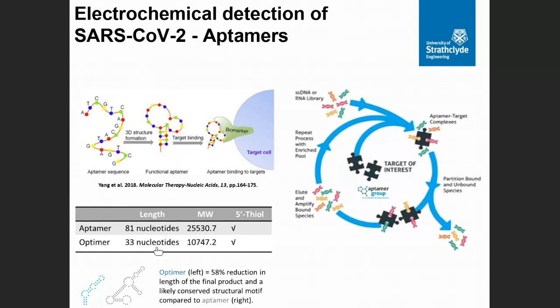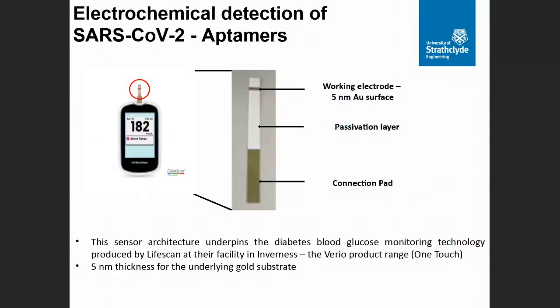So this is a shorter sequence, which is where they think the really specific recognition happens within the sequence. From an analytical perspective, this is potentially better because it's a smaller object that we're immobilizing on the electrode. So this work is very much in its infancy, but we've done some basic testing, which I'll show in a minute.